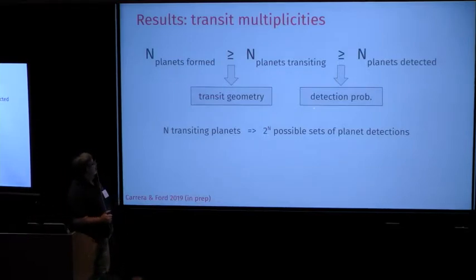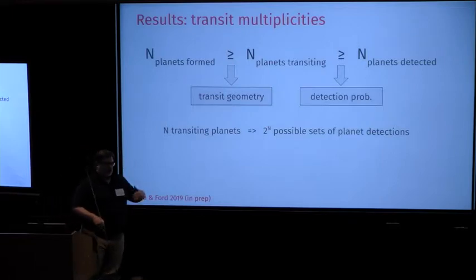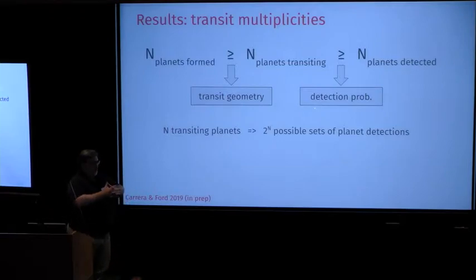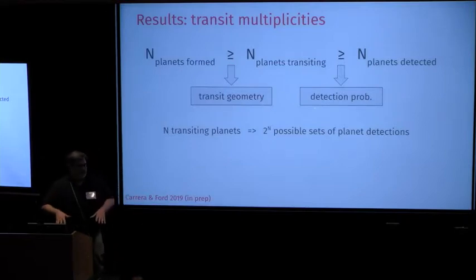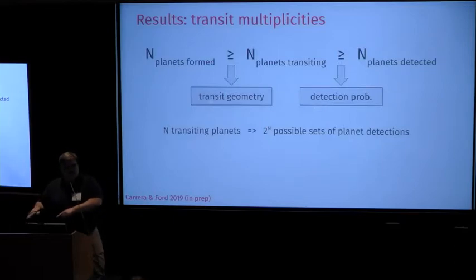Now, I'm talking about a follow-up work. It's based on new simulations, but they're very similar to the simulations I just showed you. Now I'm going to be counting the number of transiting planets per star. So in any planetary system, there will be some number of planets that are formed. They may have mutual inclinations. Some subset of those planets will be transiting. Out of the ones that are transiting, a subset of them will actually be detected. So I need to model that.